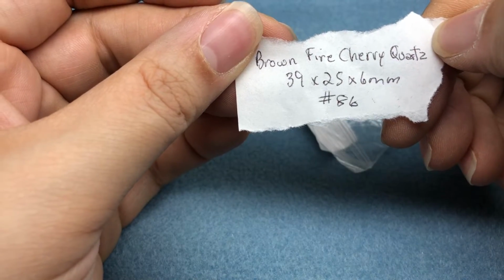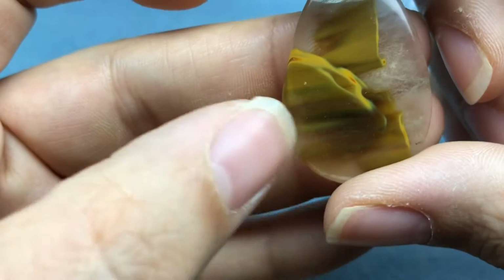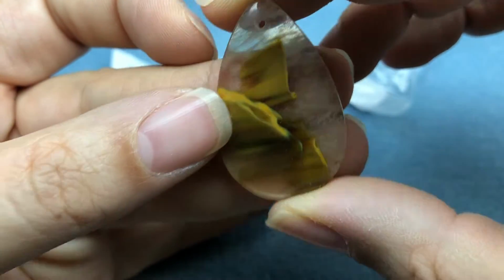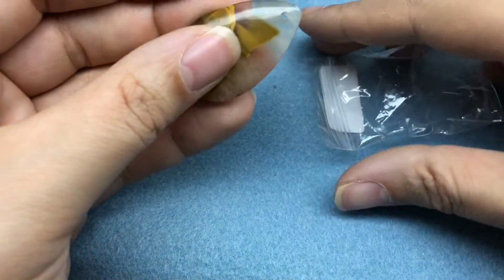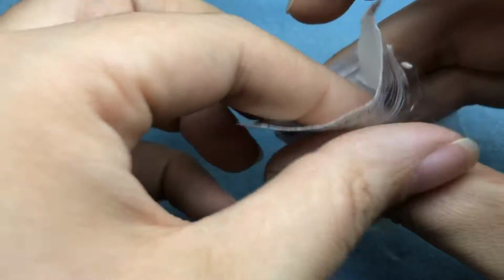Brown fire cherry quartz. So cherry quartz is man-made, but I do have some that look quite like that. This is cool. Very neat. That is awesome. And then there's one left.